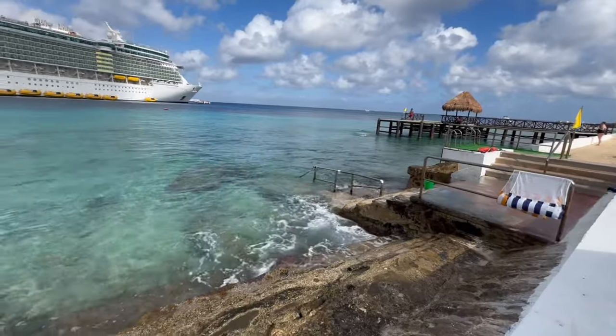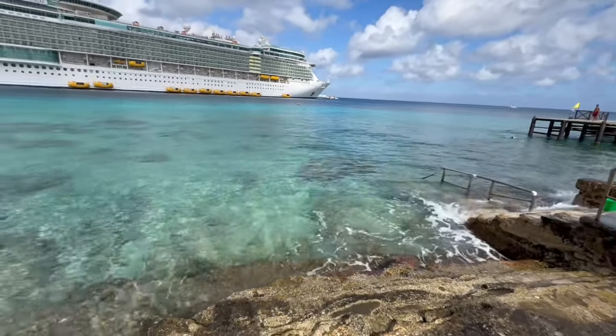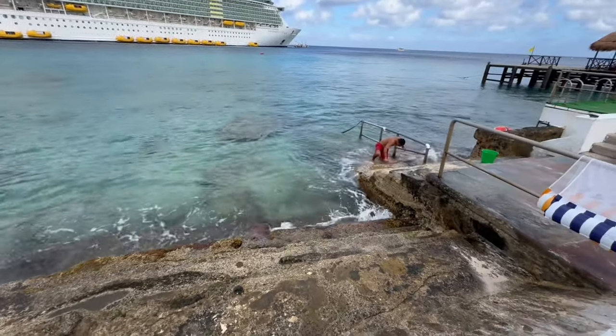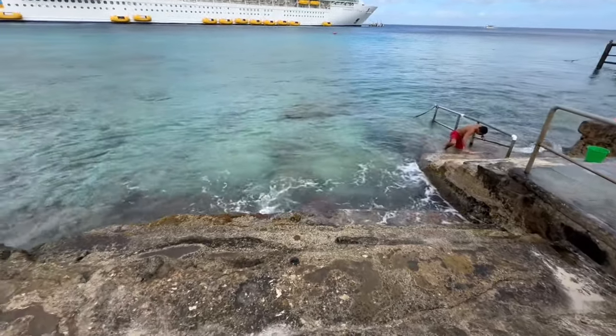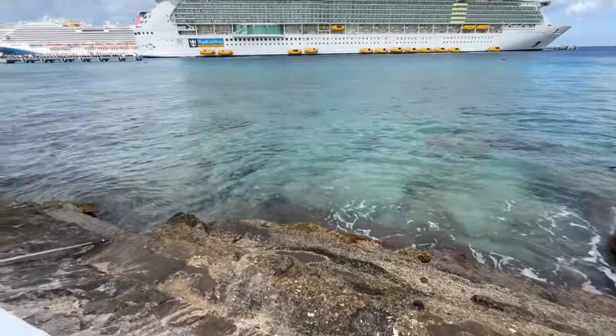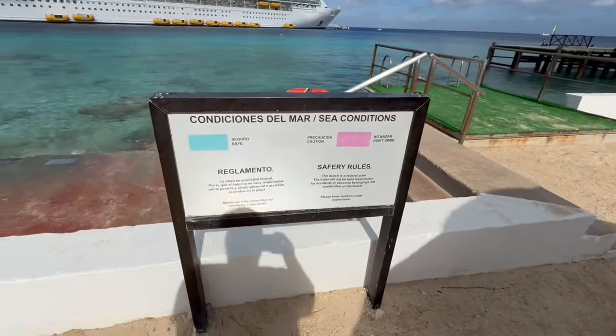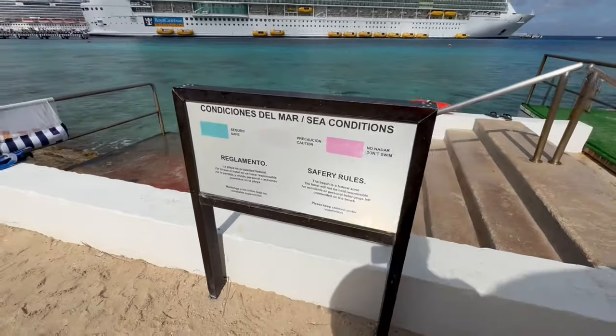All right, so now I'm off for a little bit of snorkeling. As I mentioned, you will have to go down these stairs. As you see, this guy's actually out here and he's scrubbing the algae off the stairs. They will also notate whether you're able to get out there based on the weather conditions. You see the yellow flag was up, so that meant that it was kind of windy. It was safe, but be very careful going out there.